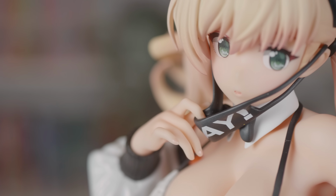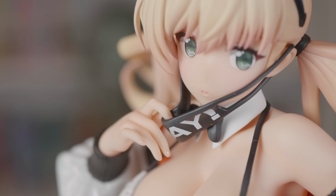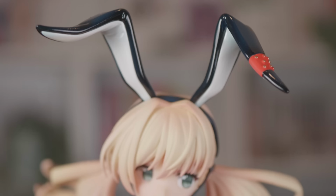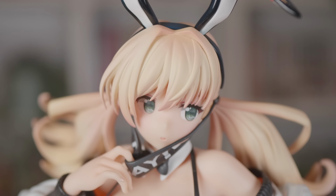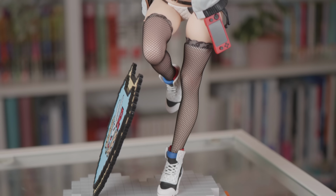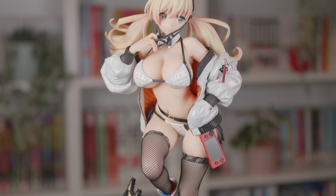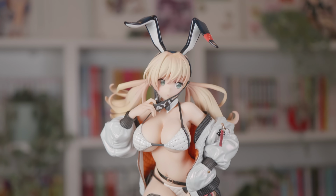It's super trendy right now, but she's also got the real fishnet stockings, which are a really nice touch. Her face and hair are sculpted and colored beautifully as well. And I really like the cute little mask that she's got. I'm not sure if the mask is a pandemic reference or not, whether it was drawn in after everyone started wearing masks or if she was always going to wear a mask. Either way, it's a cute addition to her outfit.